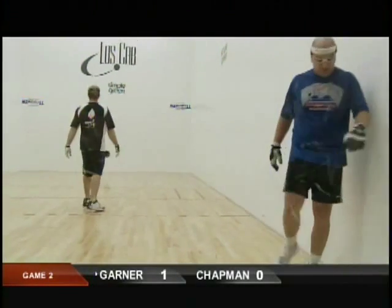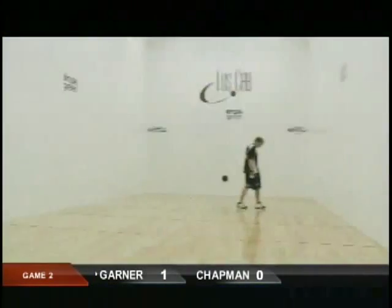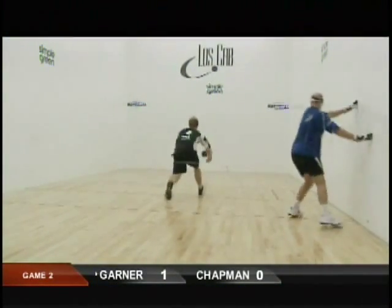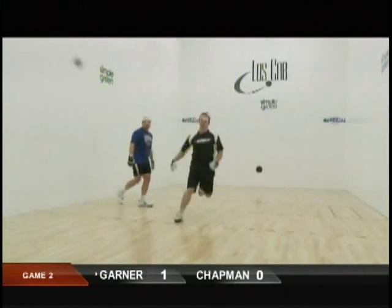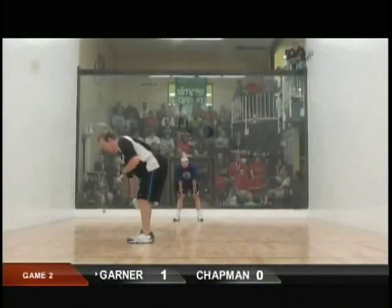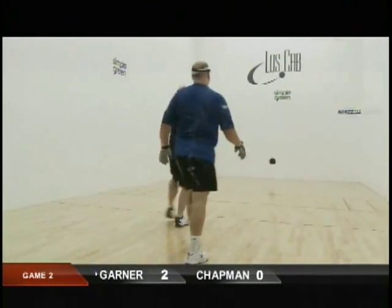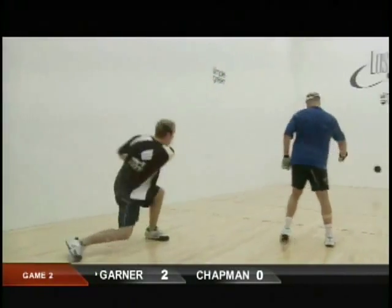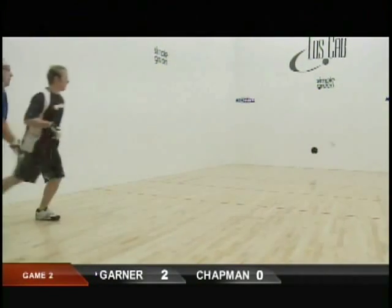What a shot there from Allan Garner. Just incredible. Allan Garner running to the back wall, stopping on a dime. Look at that get from Dave. And now it's Allan. Dave, amazing hustle. Watch Allan set himself on a dime. Has enough control of his body there to just direct that ball with pace right back down that right wall. Dave Chapman frustrated with himself there. Well, there was not much more he could do there. He made an amazing get, and there's another behind the back get.